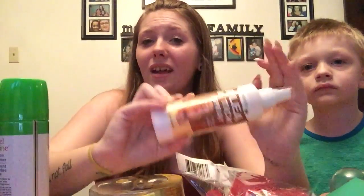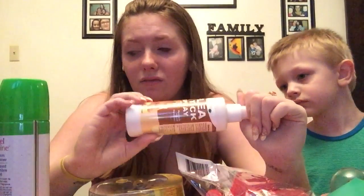So I'm kind of back and forth on if it'll work. It's also itch relief. So I'm just going to spray this on her because we're outside by the fire a lot. We're just outside a lot. And hopefully it'll help keep some of the fleas away.